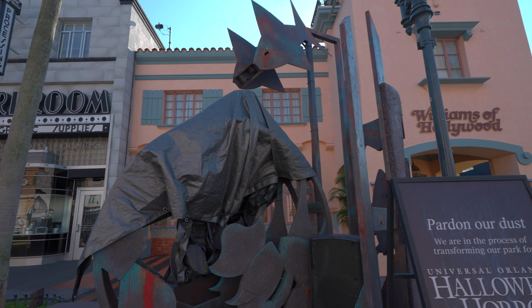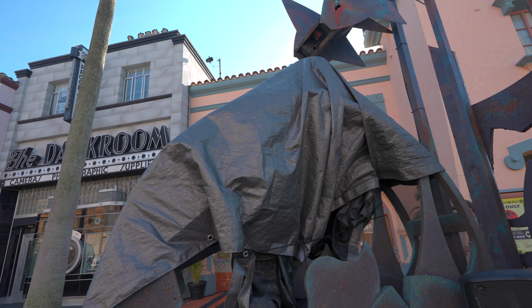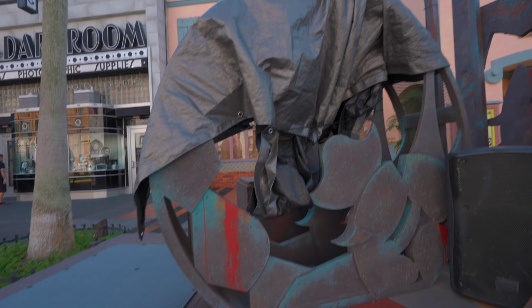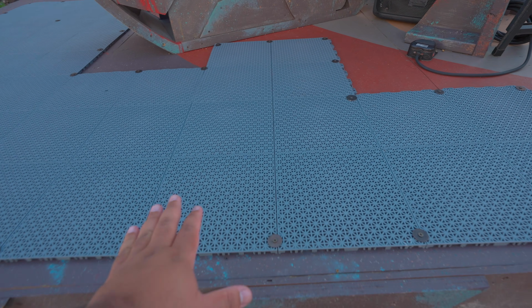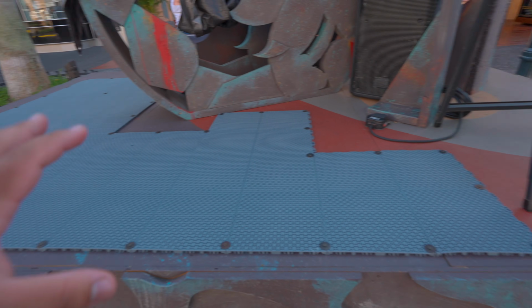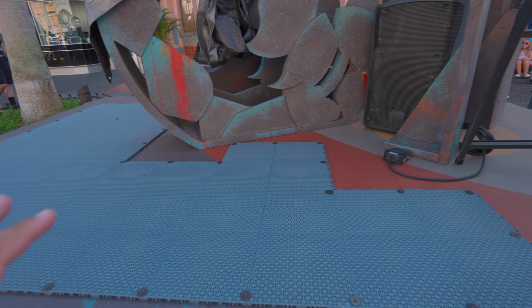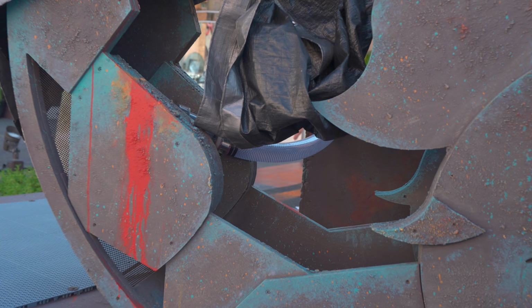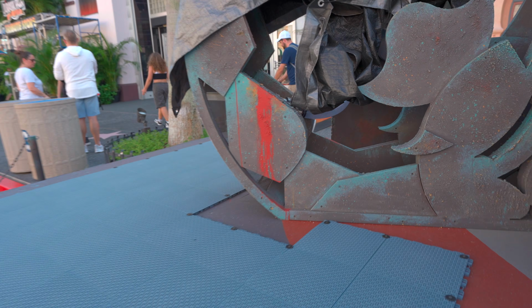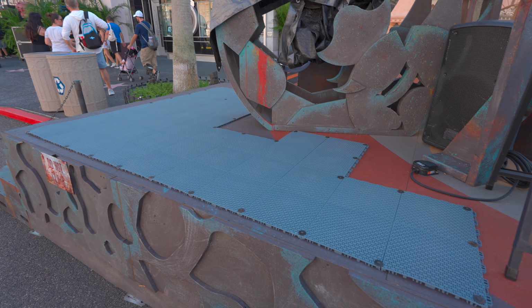And take a look at this platform over here. We have another tarp, which means there's a body or something gruesome hidden under there. Also, we have this new flooring over here. Typically, we don't see this type of flooring unless the floor is going to be wet. So I do believe that we're going to have some water effects over here on this platform that's going to be spraying on guests. So make sure you guys pay attention to that. You can also see a hose back here as well. So yeah, definitely going to be some water effects happening around this stage. So make sure you guys are prepared.